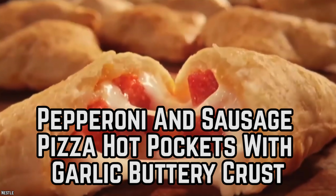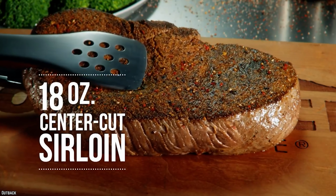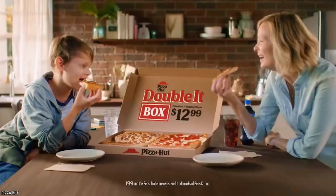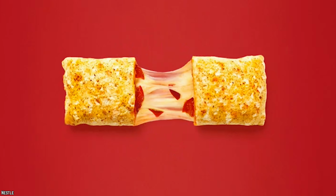Pepperoni and sausage pizza Hot Pockets with garlic buttery crust. If you're a meat lover, then you will definitely want to go and test these stuffed pockets. What the hell are you talking about? A flawless combination of pepperoni and sausage with a garlic crust, perfectly mimicking the pizza's crust, all overflowing with spices and herbs. No need to look for flavor somewhere else because with all the filling, there's more than enough to go around. In one bite, you might get only pepperoni, while the next might just be sausage.